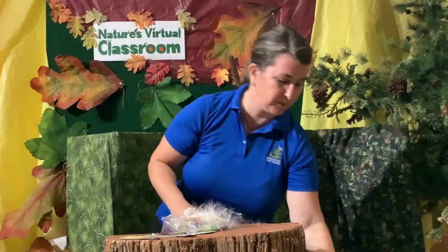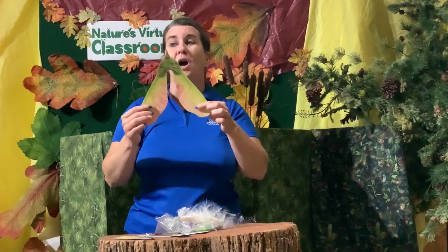Other ones would be cottonwood, thistle. So think anything that you see with a little fuzz on it, that's going to take the wind and blow with those fluffs. Another one that's using wind is under leaf number 3, and that is our helicopters, our whirlies.